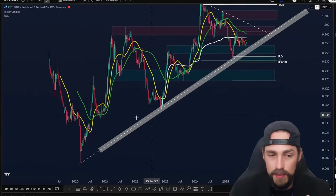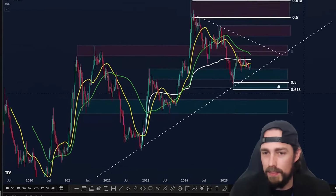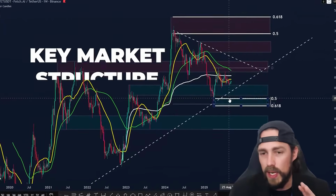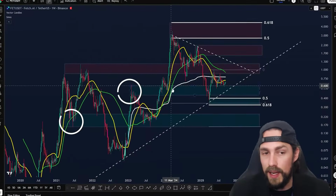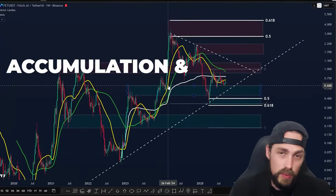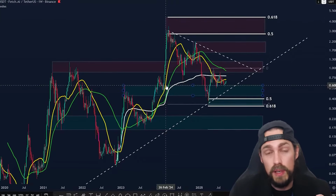One of the things I've identified here is this long trend line, taking these bottom pivots in Fetch.ai. We can see we have 1, 2, 3 touch points on this bottom trend line. I've marked this, and I've also looked at key market structure for Fetch.ai. Where can we expect support to enter here? A couple of things that I'm looking for: I am looking for pivot lows and pivot highs in order to identify these key areas of accumulation and resistance. As we know, when we break a resistance level, that level usually flips to support, and when we break a support level, that level usually flips to resistance.